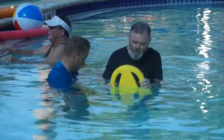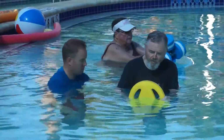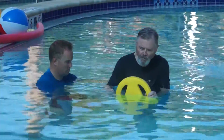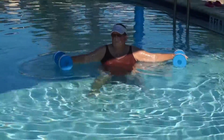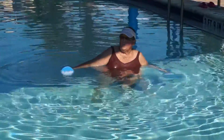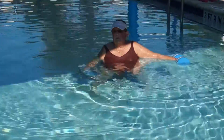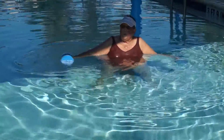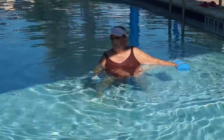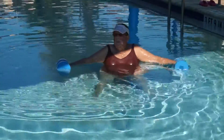If you have MS, if you have had frequent falls, the pool can be a safer place to work on your balance and build the strength you need to decrease your risk of falls. If you have diabetes, exercise is very important in being able to keep your blood sugar levels normal. It's great to keep your blood pressure levels normal. People who have had a spinal cord injury. We have had people that have weakness in their body from a spinal cord injury, but when they're in the pool, because of the buoyancy, they're able to do some movement.